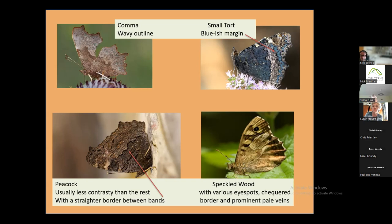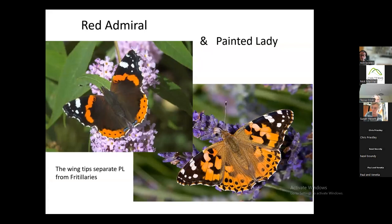Red Admiral, Painted Lady. The only similarity about these two, although they're very closely related genetically, is this triangular wing corner, black and white. But otherwise, they're really quite dissimilar, aren't they? The Red Admiral is mostly black with red, and the Painted Lady is mostly orange with black. So I don't think you'll be confusing them.